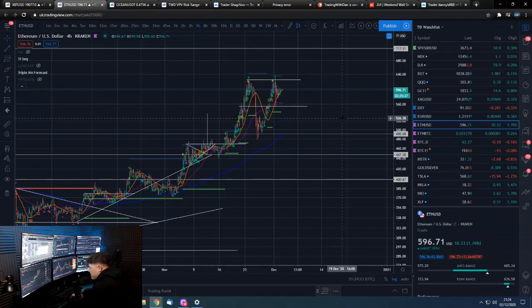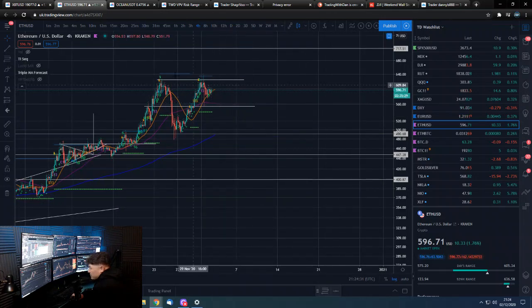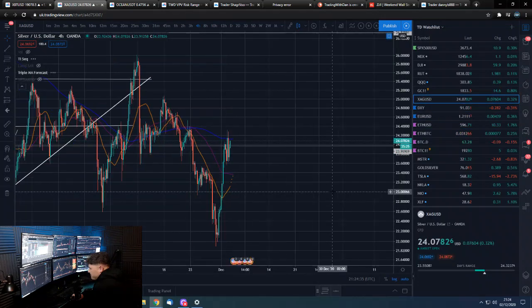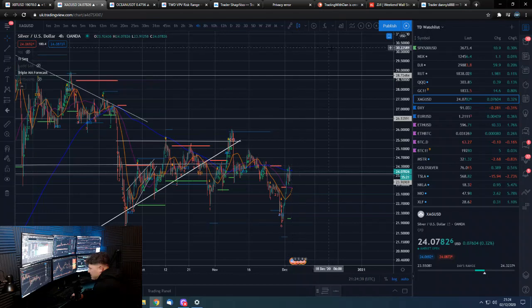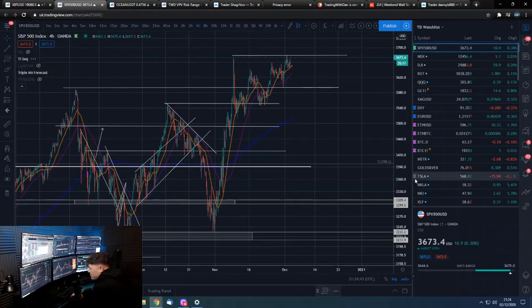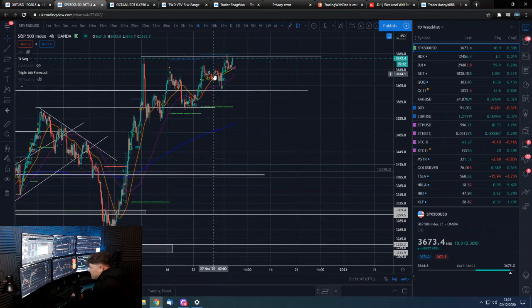The only problem being, a big move up in Bitcoin or a big move down in Bitcoin does seem to be bearish for alts. But I mean, are we just going to stay where we are in Bitcoin? Who knows? Yeah, silver looking good. Silver looking like it wants to try and regain these levels and go bullish again. Stocks obviously looking very good.